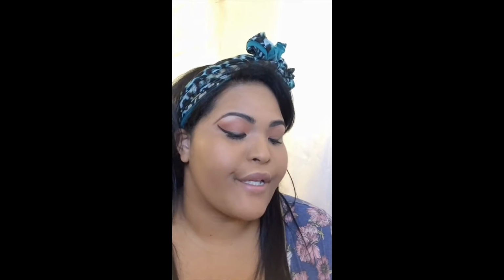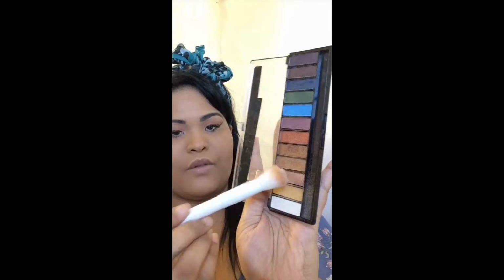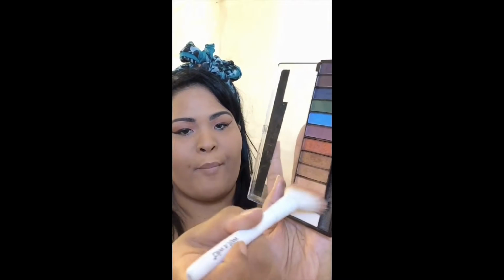Highlighter! Which is really just an eyeshadow that I use as a highlighter because it's really pigmented. Again, same palette, but this time I just dunk in the gold and a little bit of the rose gold. Just do a little, mostly gold.